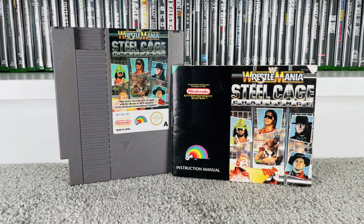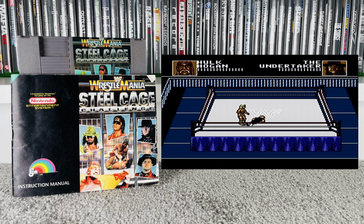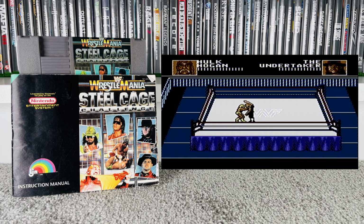Then next up, I actually managed to get a small NES bundle. So it's got a couple of games and an accessory that I've been after for a while. So the first game that we've got is WrestleMania Steel Cage Challenge, released in 1992 by Sculptured Software. WWF WrestleMania Steel Cage Challenge is a wrestling game based on the World Wrestling Federation. That's WWF before they were forced to rename.